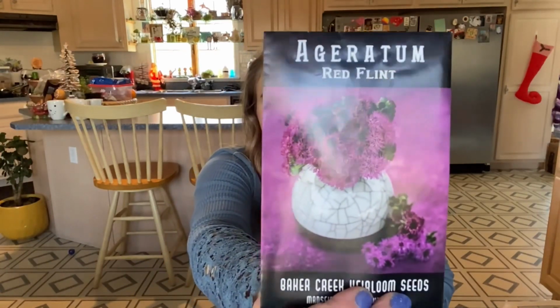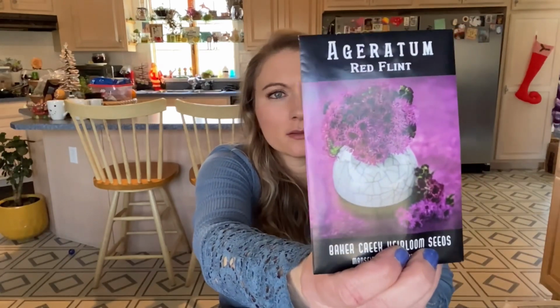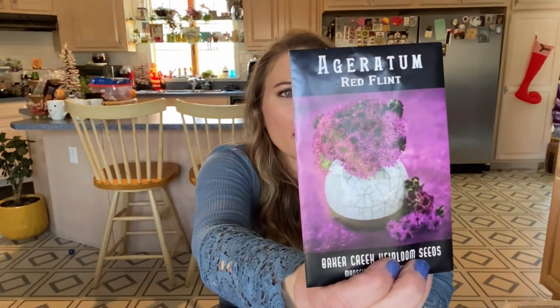I got this here, a red flint ageratum. I'm so sorry, guys. I can't pronounce stuff. Ageratum? Is that right? Let's see. I have some of this. I grew this one year and I thought it was really pretty. I think it's the red.